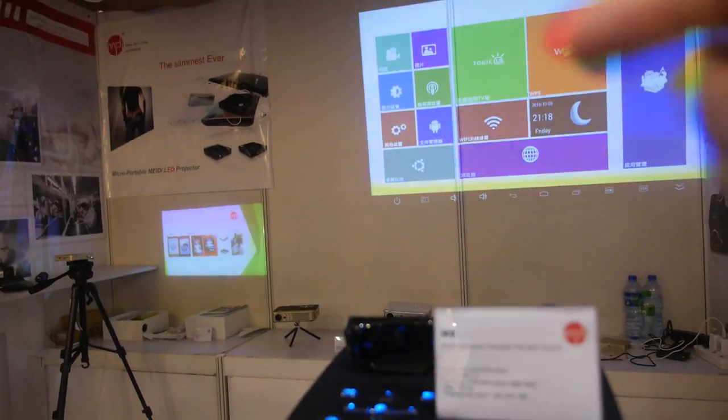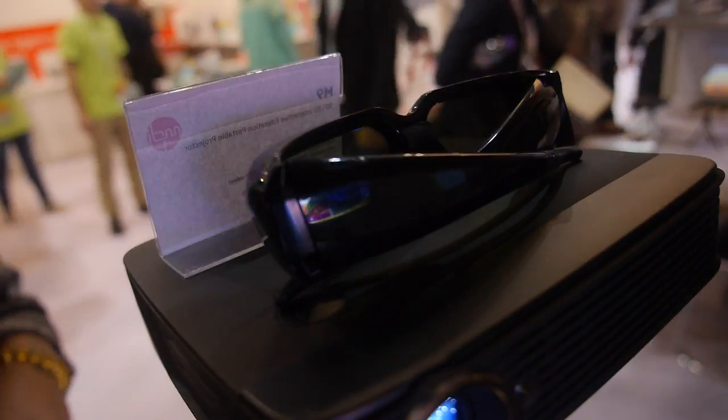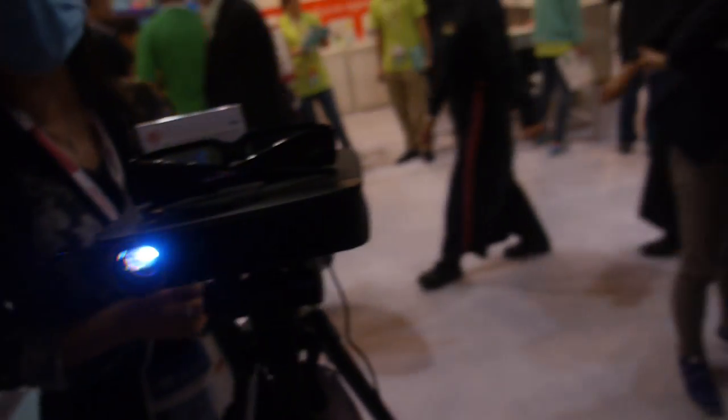What are those all over there? Do you have a price for this? Yes, this one we sell for $415. All right. For 100 pieces or? Yeah, for 200 pieces.